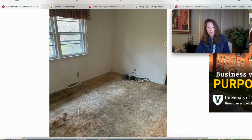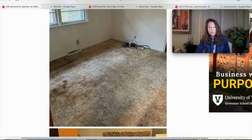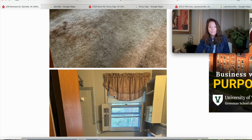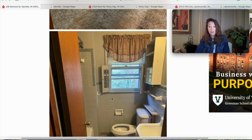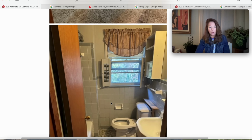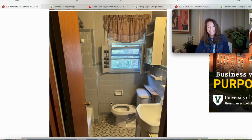So here we do have carpet, it looks like, in this bedroom. Couple of windows. Don't know about the closet. There might be a closet door there. And right now in Virginia, there are 20,301 listings. 6,711 of those are pending under contract. That leaves 13,590 single family houses in Virginia on the market currently, and this just happens to be one of them. Needs a lid on that commode.